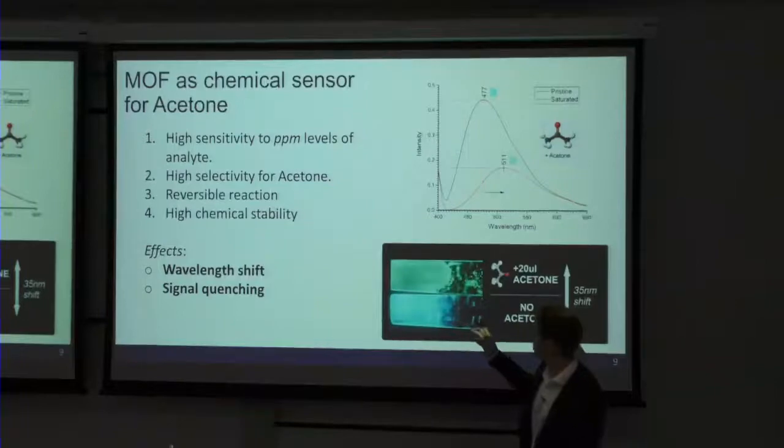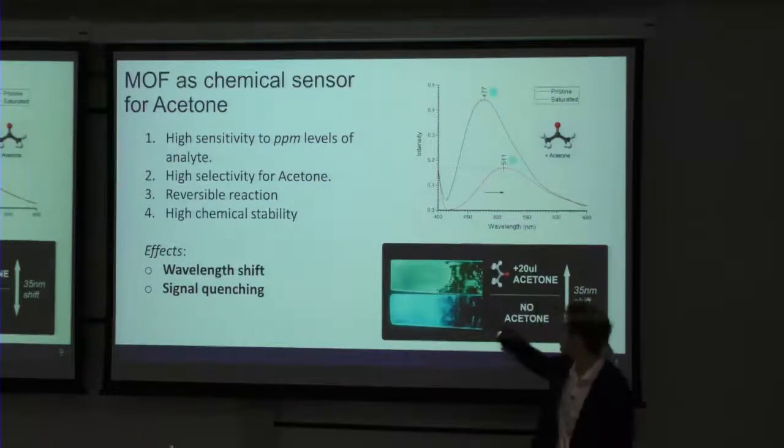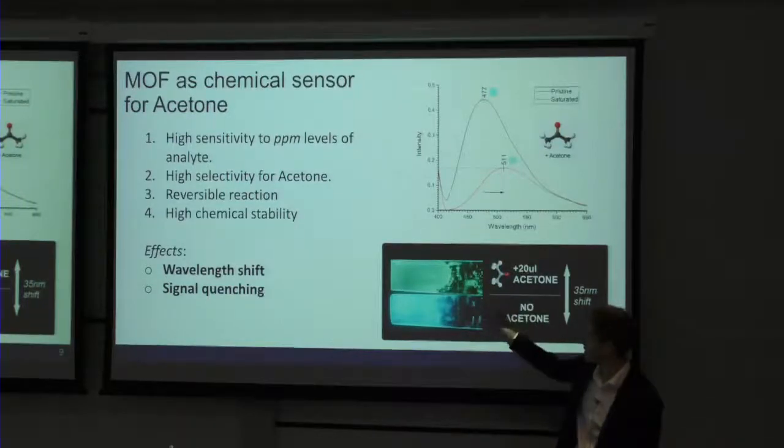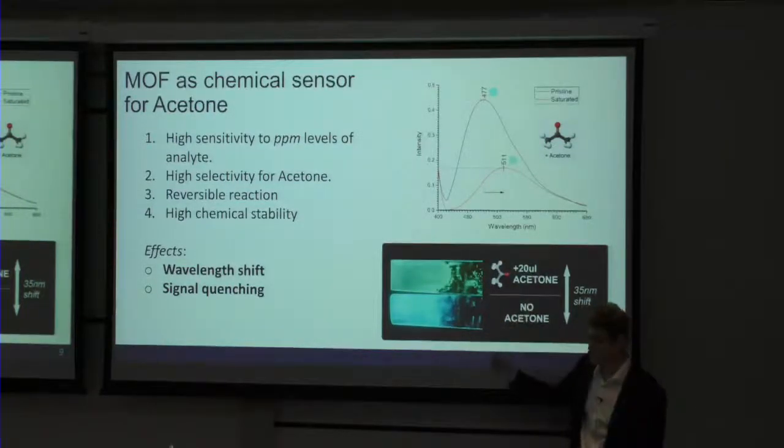So we have our material, we introduce acetone to it, and we see 2 effects. We see a wavelength shift of around 35 nanometers and a signal quenching that we can actually see here. This effect is so powerful that we can see it with the naked eye. We introduce acetone and we see this color shift from a pale cyan to a lime green, and that's reversible.